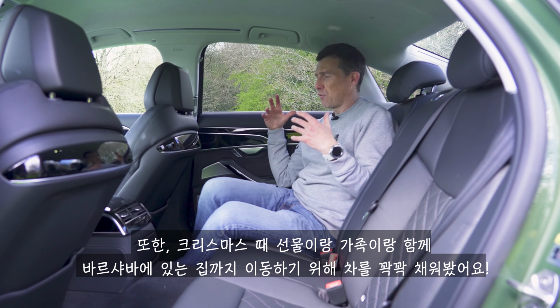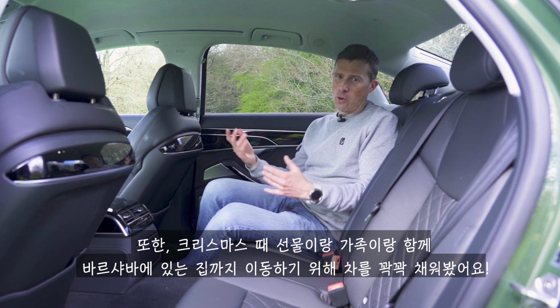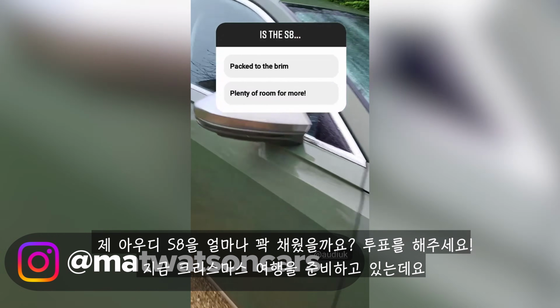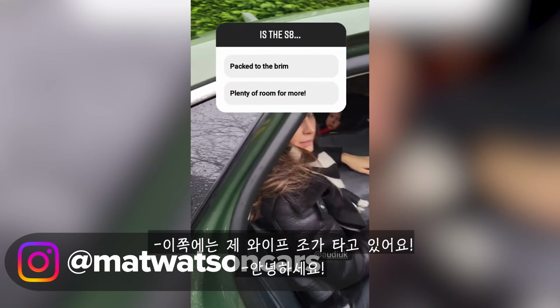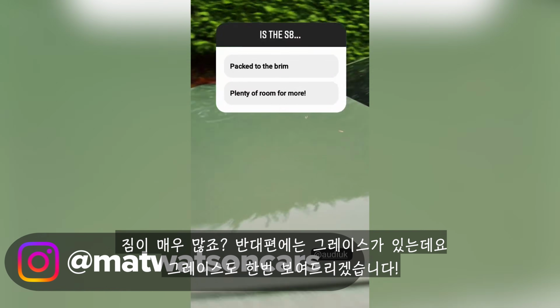I've also had this thing fully loaded over Christmas to carry everyone and presents all the way to my home in Warsaw. Quickly vote up there how full you think the Audi S8 is. It's ready for its Christmas trip. So in the front, we have my mum, with stuff on her lap. On this side, we have Joe. Hello. There's Grace. We'll go see Grace now.